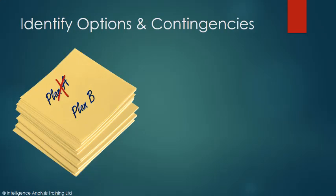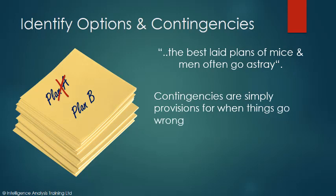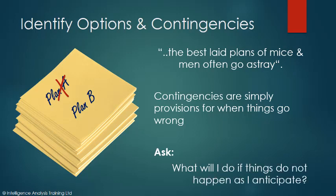Contingencies. The Robbie Burns quotation, "The best laid plans of mice and men often go astray," means that no matter how well you plan something, always expect the unexpected. In other words, just because you think you've done all you can for something to go right, something can still get messed up. For this reason, always have a plan B. Contingencies are simply provisions for when things go wrong. Ask yourself, what will I do if things do not happen as I anticipate?